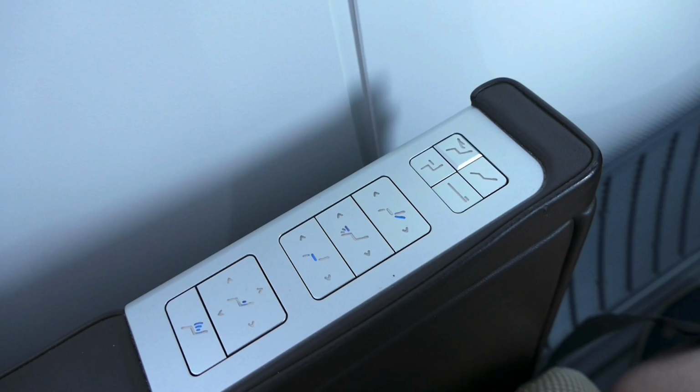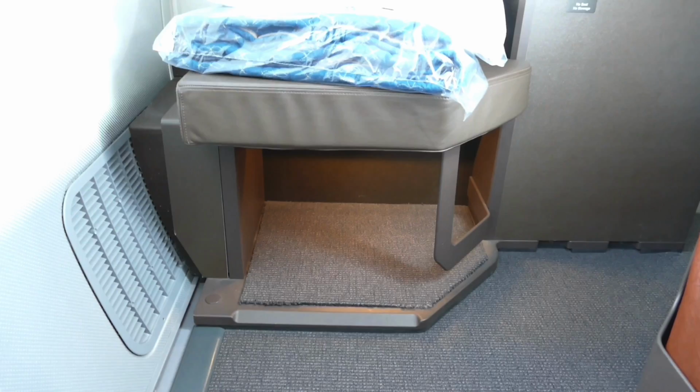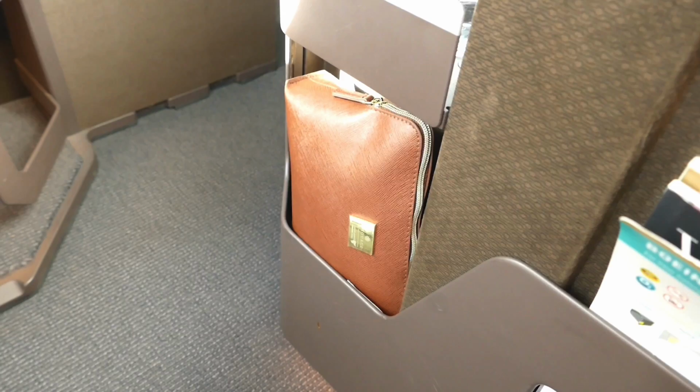The only thing that I don't like about this seat is the control placement. It's quite easy to knock these if you're resting your arm on the armrest or as you sleep. But all of that out of the way, this is my favourite business class seat I've tried, apart from Qatar Airways Q-Suite. There's just so much storage and privacy here.